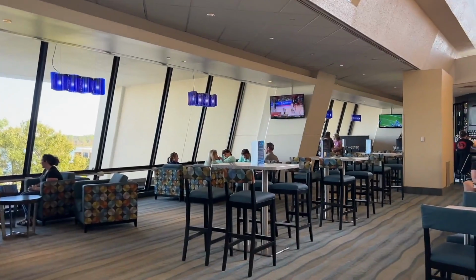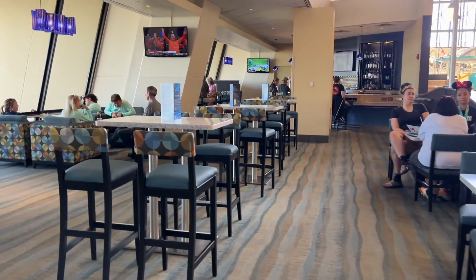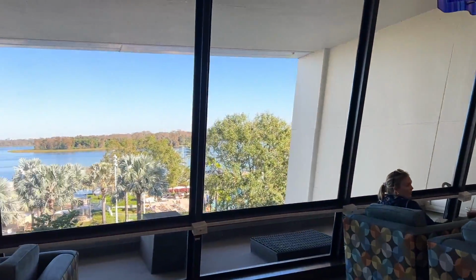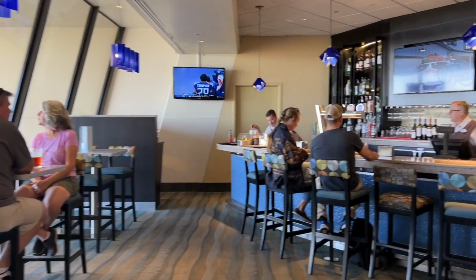Also in the same area in the Grand Canyon Concourse, we have the Outer Rim Bar and Lounge. This is an area to sit, relax, get a drink, enjoy the view, and it's nice to have this at every hotel.